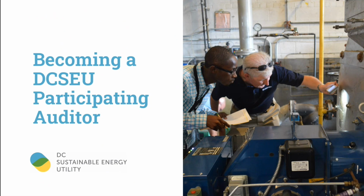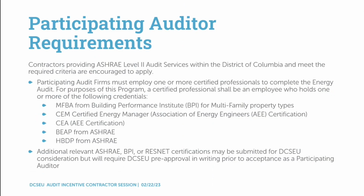Now, how to become a DCSEU participating auditor? Great question, and I'm sure a lot of you folks would like to know. The participating auditor requirements: any contractor providing the ASHRAE Level II audit service within the District of Columbia must meet one of the following certification and credentials: an MFBA from the BPI for multifamily property types, a CEM, a CEA, a BEAP from ASHRAE, or an HBDP from ASHRAE.